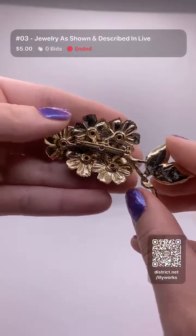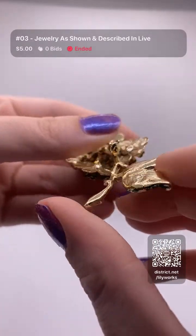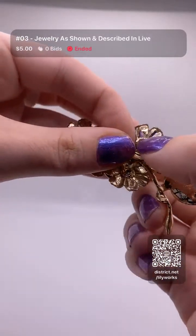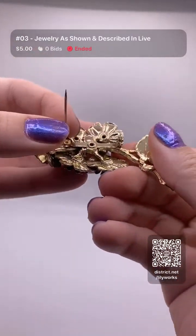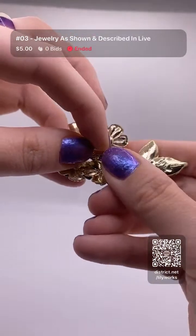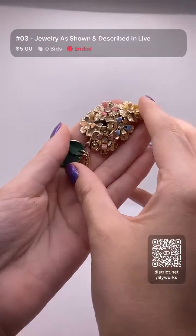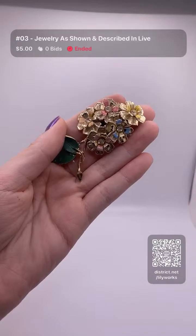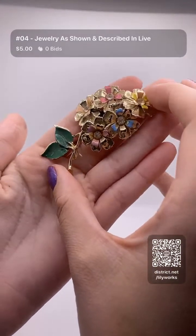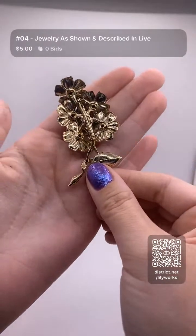Super pretty. This has got some age on it. It has the vintage C clasp on there, and let's just make sure that everything's in working order. Yep, that pin retracts just fine. And then it goes back in there. It clasps. Super pretty, guys, and we'll be starting him at $5. So he is running now. Lovely brooch. It is vintage.